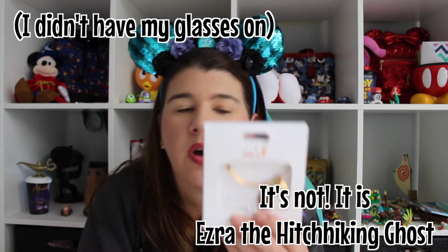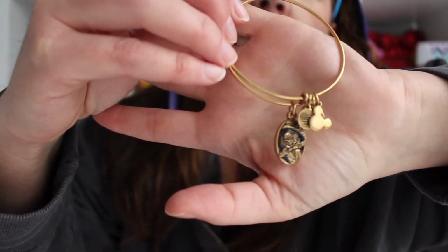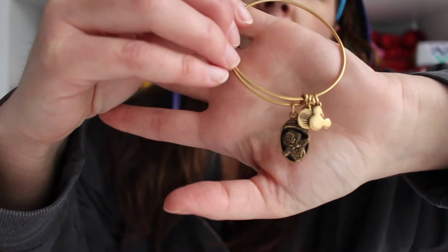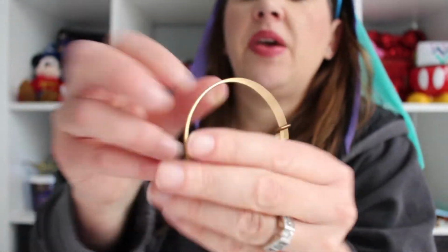I don't have this one. Here, let me take it out so you can see it a little bit better. This is the brushed gold, which I love, and it is the Hatbox Ghost. Can you see him? And then on the back side, it says 50 years of happy haunts.